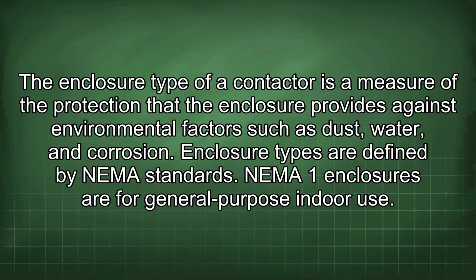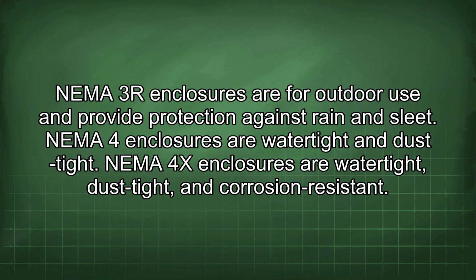The enclosure type of a contactor is a measure of the protection that the enclosure provides against environmental factors such as dust, water, and corrosion. Enclosure types are defined by NEMA standards. NEMA 1 enclosures are for general purpose indoor use. NEMA 3R enclosures are for outdoor use and provide protection against rain and sleet. NEMA 4 enclosures are watertight and dust-tight. NEMA 4X enclosures are watertight, dust-tight, and corrosion-resistant.